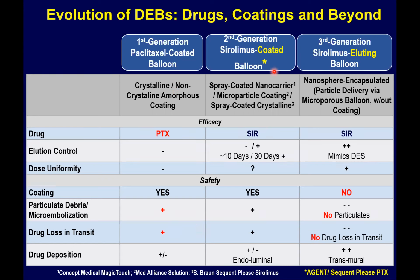I thought the next shoe to drop would be the second generation sirolimus-coated balloons. I thought those would already be in clinical trials at this time. Interestingly, despite the clouds that have swirled around excipients, particulate debris, and paclitaxel-coated balloons, the FDA has allowed Agent from Boston Scientific. It's already approved OUS. We're actually a high enroller in this trial at this time, to come into the market in a randomized clinical trial.